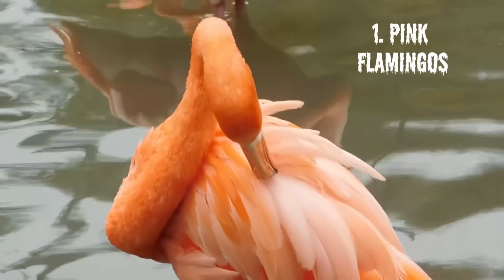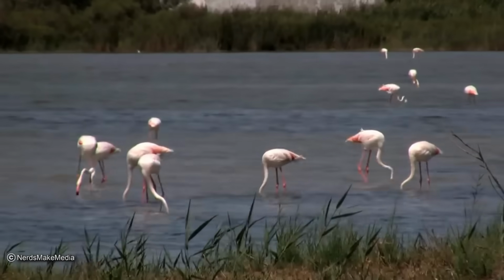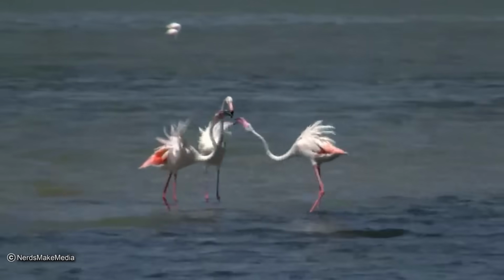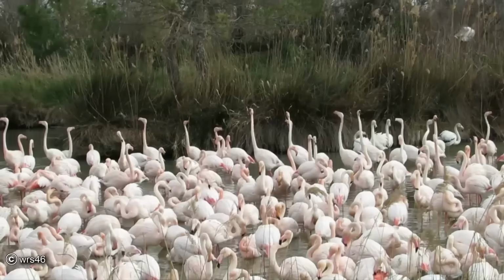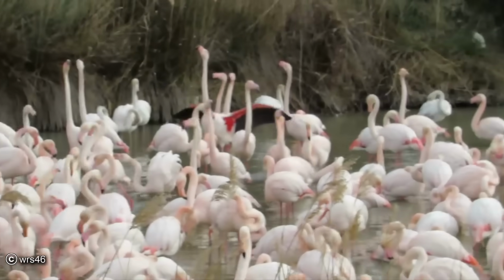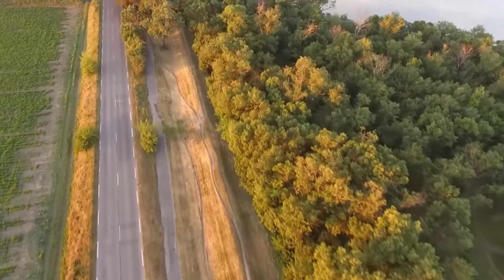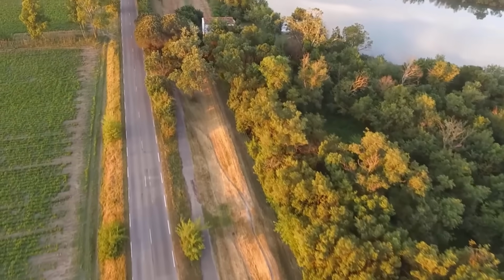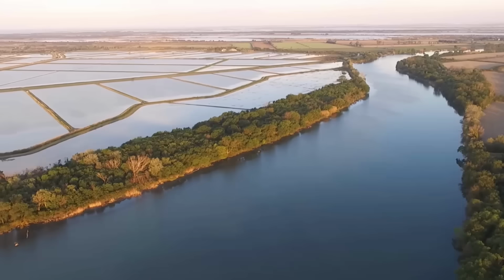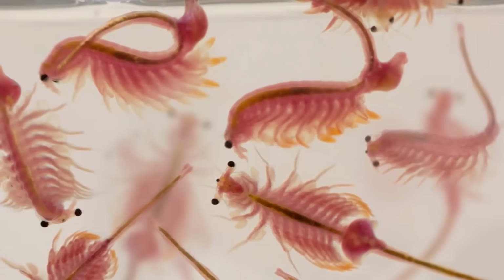Number 1. Pink flamingos, Camargue. Pink flamingos are usually thought of as being tropical birds, but one can also find them in the Camargue, southern France. In fact, it's the largest colony of pink flamingos in the western Mediterranean, with about 10,000 pairs. The Camargue is south of Arles in Provence. It includes the Rhone River Delta, plus some red salt lagoons. Those lagoons are home to the brine shrimp, which flamingos eat. It's what makes them pink.